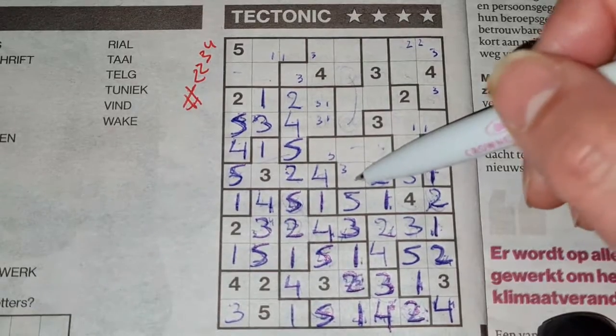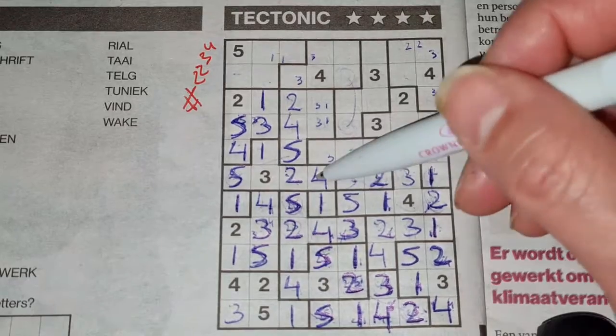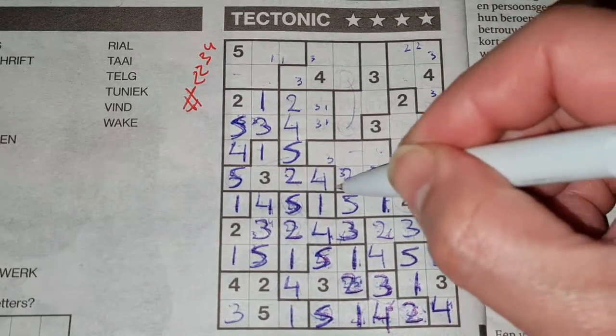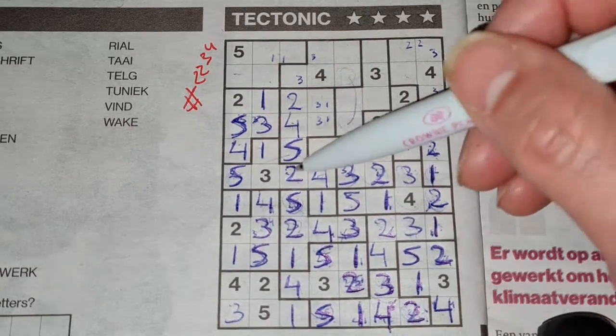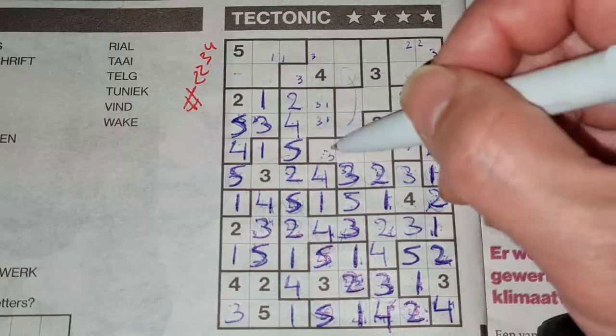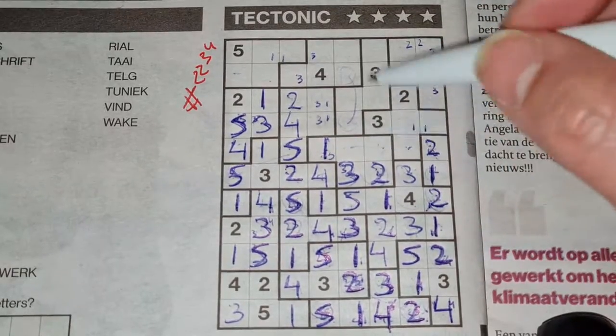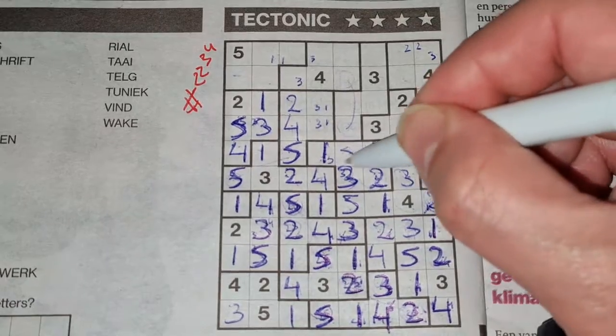Yes. This box should be a 3 because it cannot be a 1, cannot be a 2, should be a 3, cannot be a 4, cannot be 5. Yes, definitely a 3. This box should be a 1 because it cannot be 2, cannot be a 3, cannot be 4, cannot be 5. Yes, definitely a 1. 2 boxes left, the 4 and the 5. We see here 4, no 4 there, 4 should be here, and the 5 goes there.